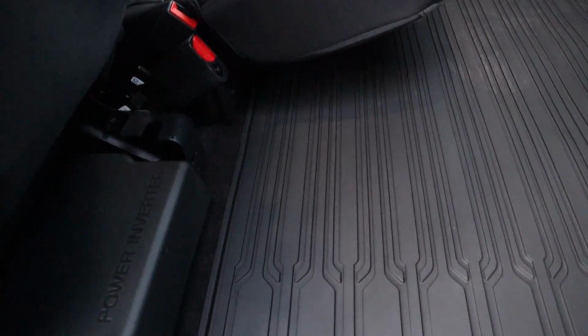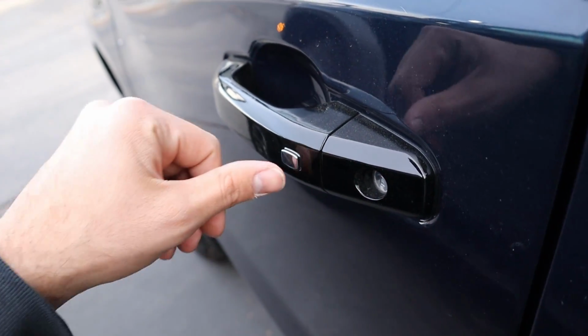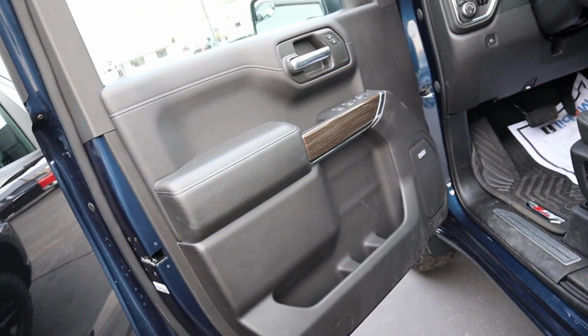Picking up a seat, you get extra storage underneath, and then again, rubber floor mats. Got keyless entry here on the Trail Boss, so one touch to lock it. To unlock it, press it again. And then opening it up, you can see the door panel again in the front.